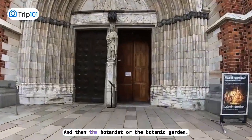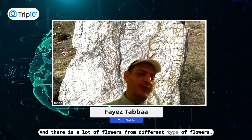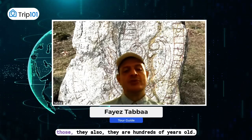and then the botanic garden. We have a famous scientist, the famous botanist in the world, Carl von Linné, and there are a lot of different types of flowers. This is part of the attraction, and beside it the library, Uppsala University with the Uppsala Library. Those are hundreds of years old. You can feel the classical Nordic style of it.